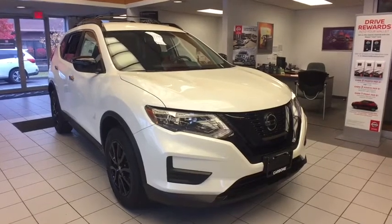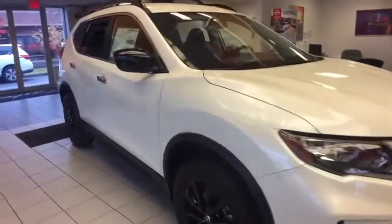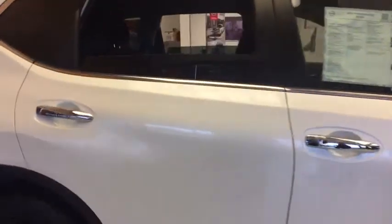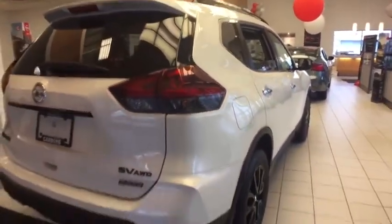2018 Nissan Rogue. The stylish Rogue gets 27 MPG and still boasts nearly 58 cubic feet of cargo space. With a 5-star side impact safety rating and confident handling, the Rogue is more than you expect and everything you deserve. Here are some of this vehicle's great options.